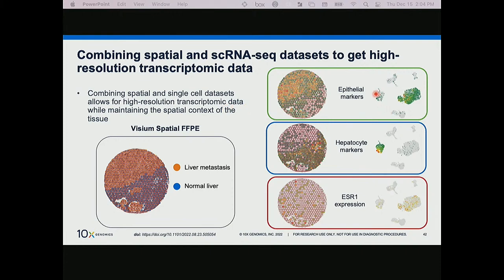And so, for instance, Luciano and colleagues integrated their single nuclei data with their spatial transcriptomics data, a strategy to increase the resolution of the spatial transcriptomics platform. They were able to see essentially that the epithelial markers here, commonly expressed in the metastasis tissue, overlap with the metastasis region of the tissue. Hepatocyte markers overlap well with the healthy part of the tissue. And then they found ESR1 expression. And that is really interesting because this patient was originally ESR1 positive. But then following therapy, she became ESR1 negative. And this sample was supposed to be ESR1 negative, at least when they obtained this sample, that was supposed to be a triple negative cancer.